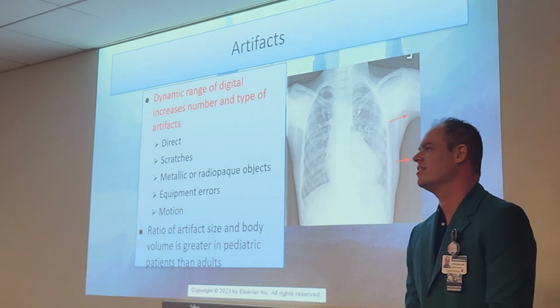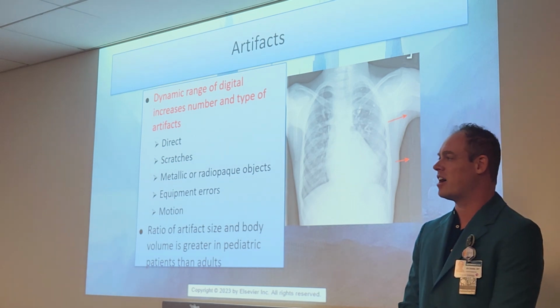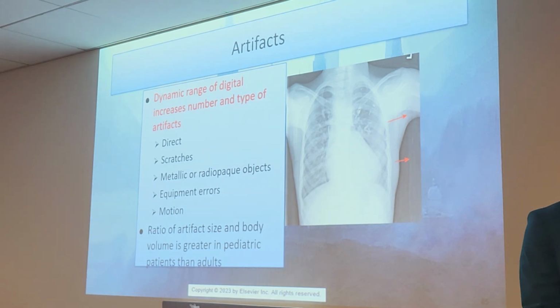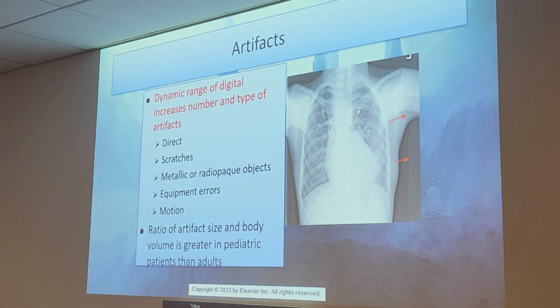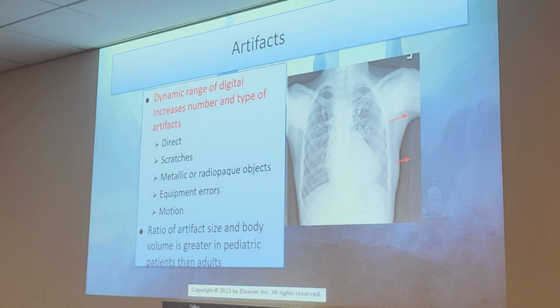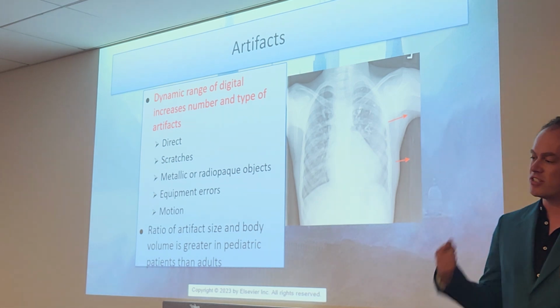Okay, so the dynamic range of digital increases the number and type of artifacts. Obviously, there are a lot of artifacts to do with kids. Probably one of the biggest ones that people often forget about is logo shirts. T-shirts with logos are going to show up on your digital X-rays. You won't have lots of chest X-rays with Nike and Adidas and Mickey Mouse. It's going to show up on your X-ray. Make sure they're taking that off.